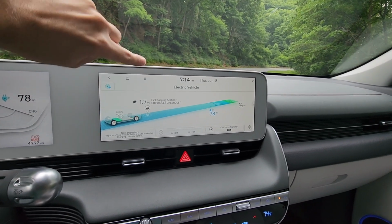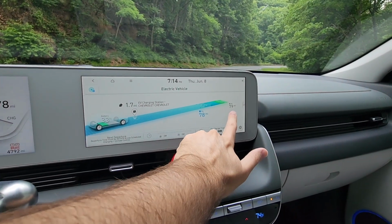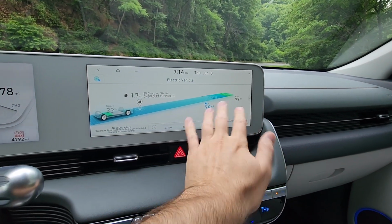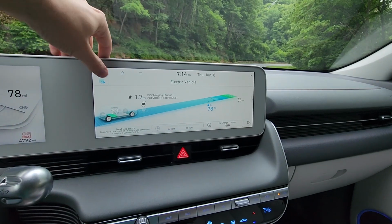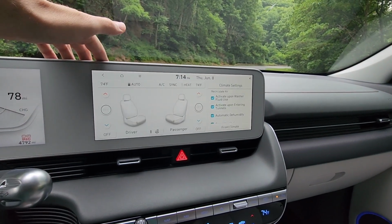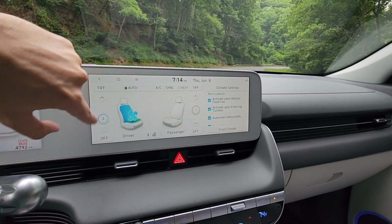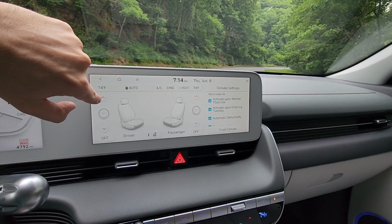You can see different charging stations. You can see the nearest one, and also if you have your AC on or off, or venting on or off, or how many miles of range you have left. And of course, we have heated and cooled seats here on the limited model, which is always nice to have. So we can go ahead and get that going right there.